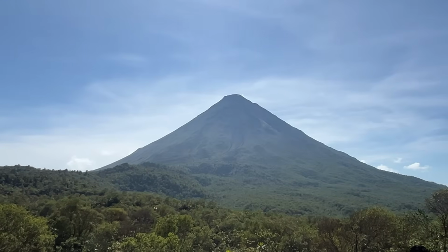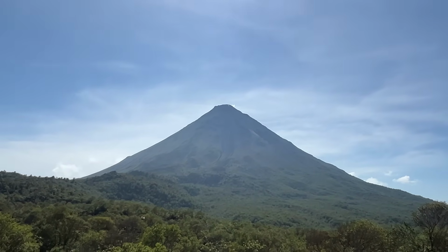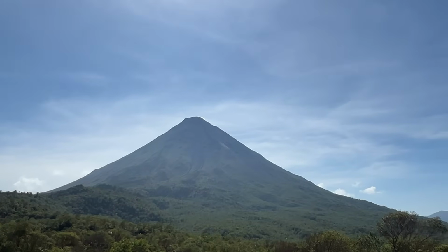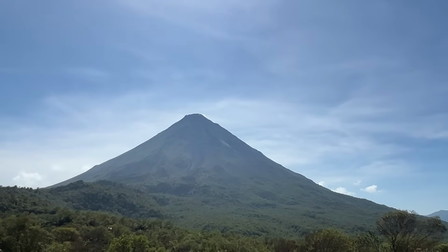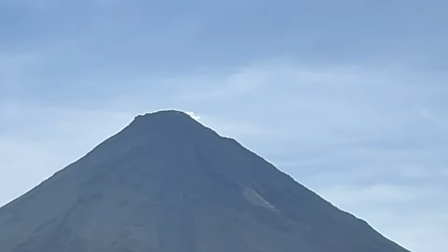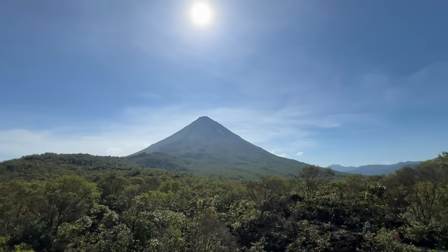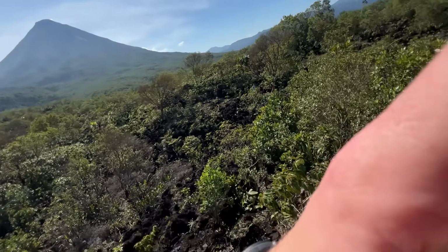This is just me, I have no idea if it's true. I'll zoom in. There's some smoke on top coming out. I wonder if that's actual lava. They say the volcano is dormant, but who the heck knows? So that right up there, I don't know. Should I be worried? But look at this.